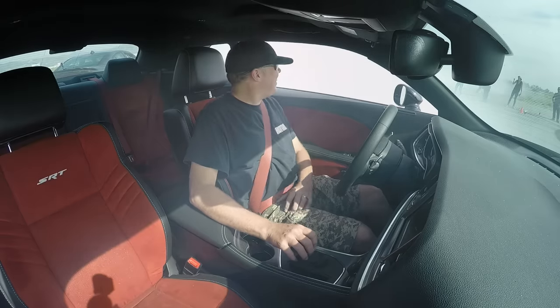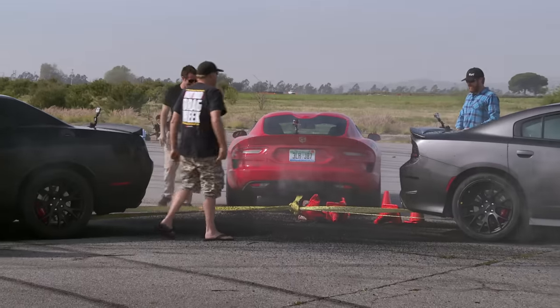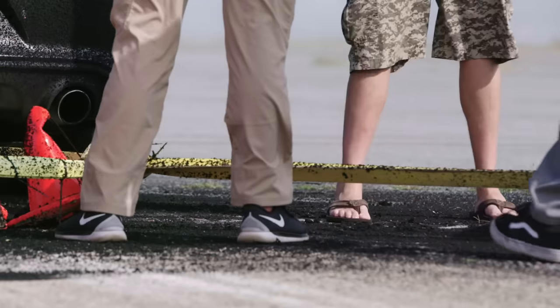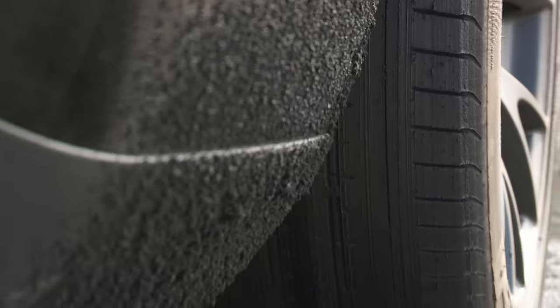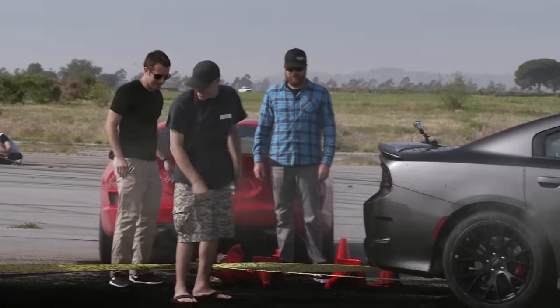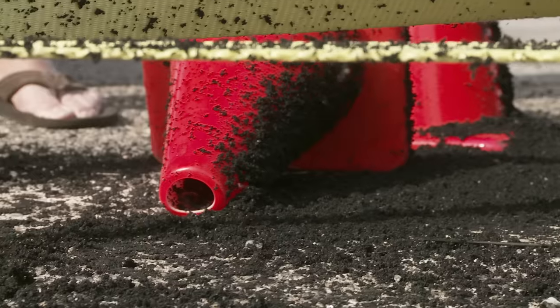That's a lot of smoke. Wow! Wow, look at that! That's insane! Holy crap! Look at this! Oh wow, it feels like goop. It feels like a drag strip. Look at that! Look what we just did! Look at the smoke! I didn't move that much. Look, it's actually curved. Cloud leaving.